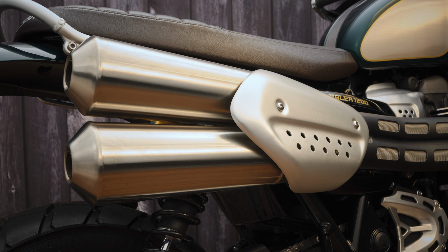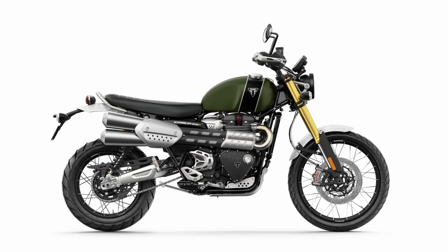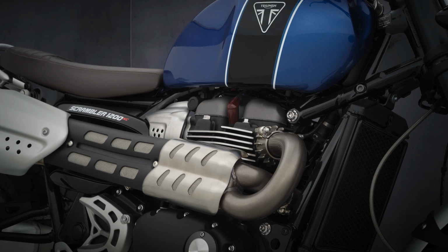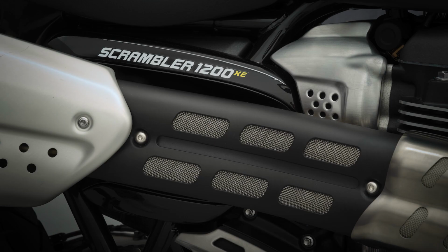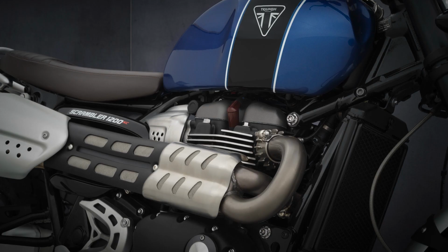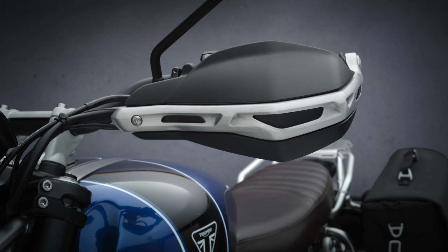In terms of pricing for these new models, the standard XC comes in at £11,800 and the XE at £12,600, so both of them are up by £300 versus the previous model year. Part of the justification for this across the Bonneville lineup is the extra precious metals required in the exhaust system to get it to pass Euro 5, which they say are exceptionally expensive. From the punter's perspective, that's not really something you can get excited about, especially with the weight gains, but I doubt £300 is going to be a deal breaker for most potential buyers.